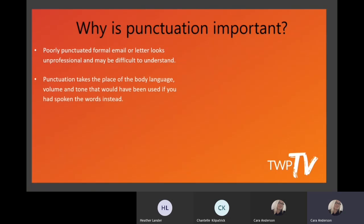Punctuation takes the place of the body language, volume and tone that would have been used if it had been spoken, using the words instead. So obviously when you're reading through it, if you are reading your sentence and you're out of breath and you haven't paused, that's a good indication that you've missed out some punctuation in there. So there are 3 different symbols, each with a slightly different purpose.